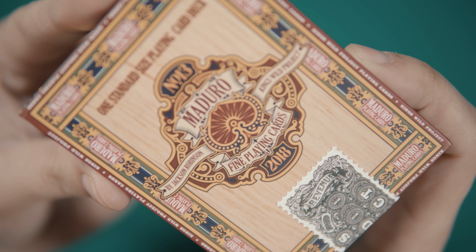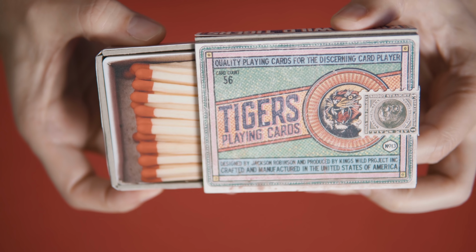The Maduro Gold deck, the Tigers Limited, and the deck I'm about to review here all have really interesting takes on the traditional tuck case. Conceptual executions that mesh perfectly with each deck's given motif.